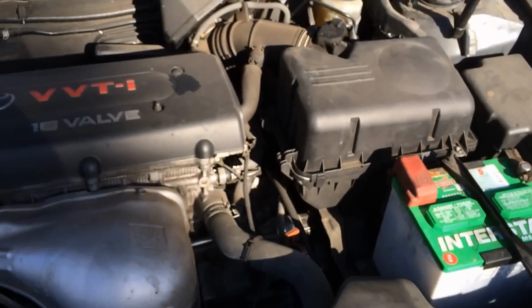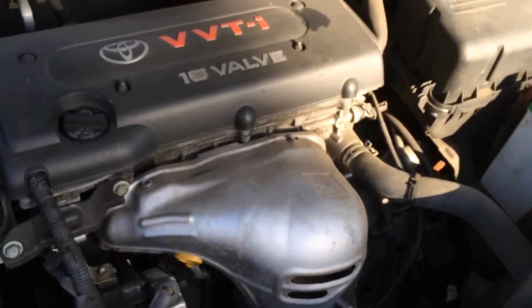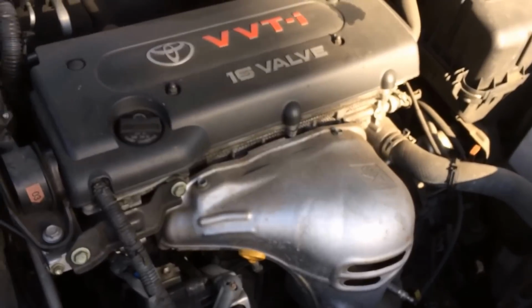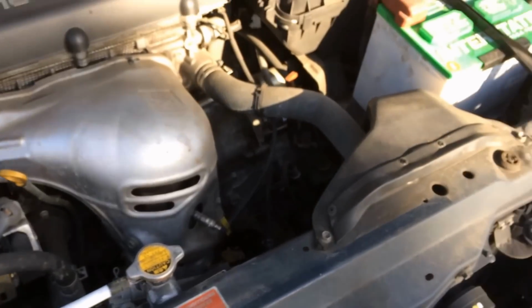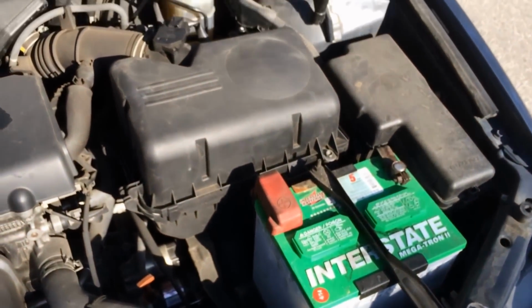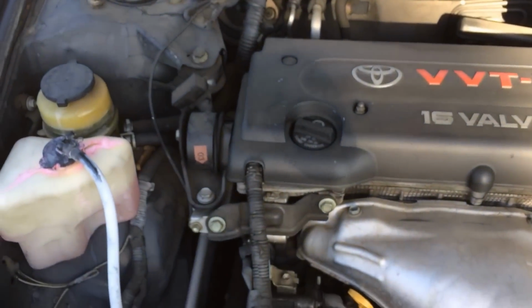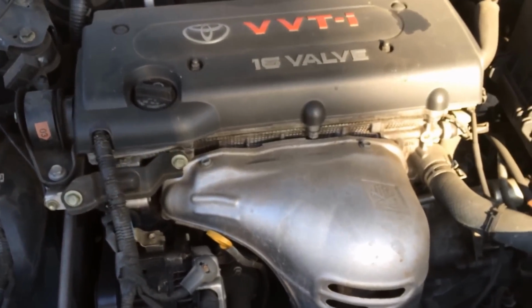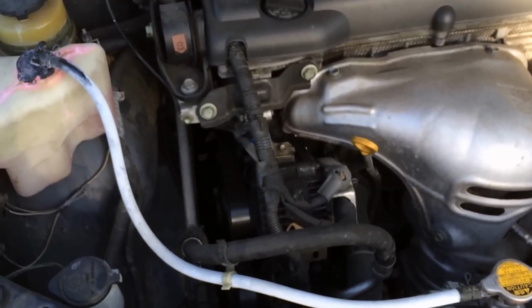Alright, as I said, this is a 2.4 liter 16 valve VVT-i. It's got 157 horsepower. Not too powerful, but it's just a commuter car. It's supposed to be reliable and efficient, and this one is definitely that. I love the VVT-i's that Toyota's come out with. It gives their cars more power and more efficiency and reliability.